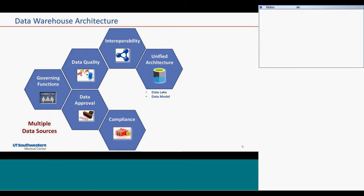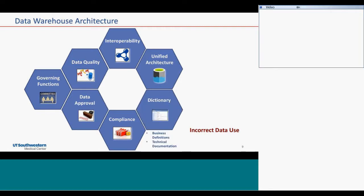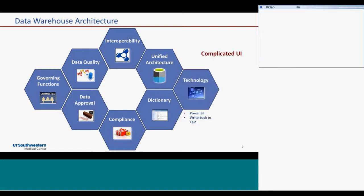For data that flows into the data warehouse, we knew that we had to invest in automating data quality checks, and that's what we did. And to minimize incorrect use of data, we created an online data dictionary that tracks business definitions and technical documentation of the measures in the data warehouse. As for dashboards, we implemented Microsoft Power BI, making it an enterprise business intelligence tool, particularly to support self-service analytics. We also created the capability to take the measures created in the data warehouse and write them back into Epic. With this write-back capability, our providers are able to access measures produced by the data warehouse without having to navigate out of Epic Hyperspace.